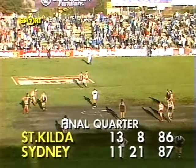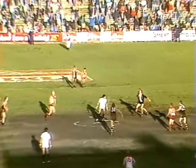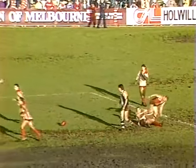They've trailed by a point. They've got to get the next goal. 13-8 to 11-21. It's Sydney by a point in the closing stages at Moorabbin. In a thriller. Back into the centre. Willis has rucked well after half-time. Henwood went through without too much science. Nathan Burke grabbed high. He'll get the free kick. Burke at half-back. A bit of a fight on in the middle with Henwood, Jones and another St Kilda player.